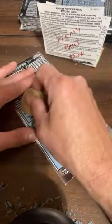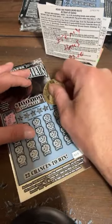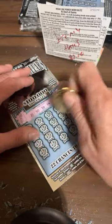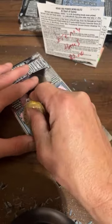13. Lucky number 13. Here we go. Elephant in a boot. Grape in a hat. Will we get a win on 13 is the question. 21 and 30.